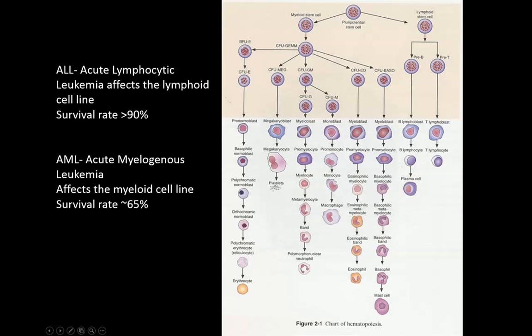So acute lymphocytic leukemia, ALL, is easier to treat and has a better survival rate. Their survival rate currently is actually greater than 90%, which is amazing. Back in 1948, a child with ALL only lived 2 to 3 months, and now the survival rate is 90%, 10-year survival rate. And AML, acute myelocytic leukemia, acute myelogenous leukemia, it has lots of different names.